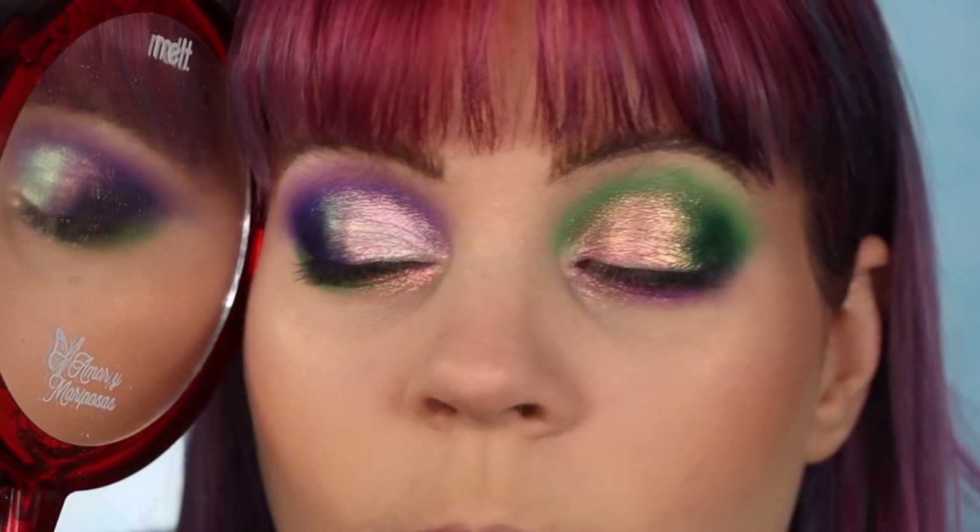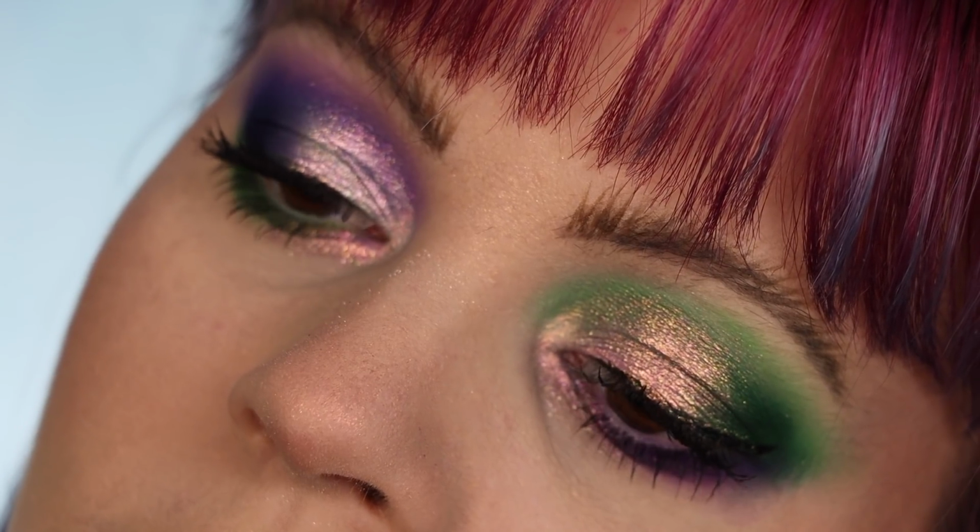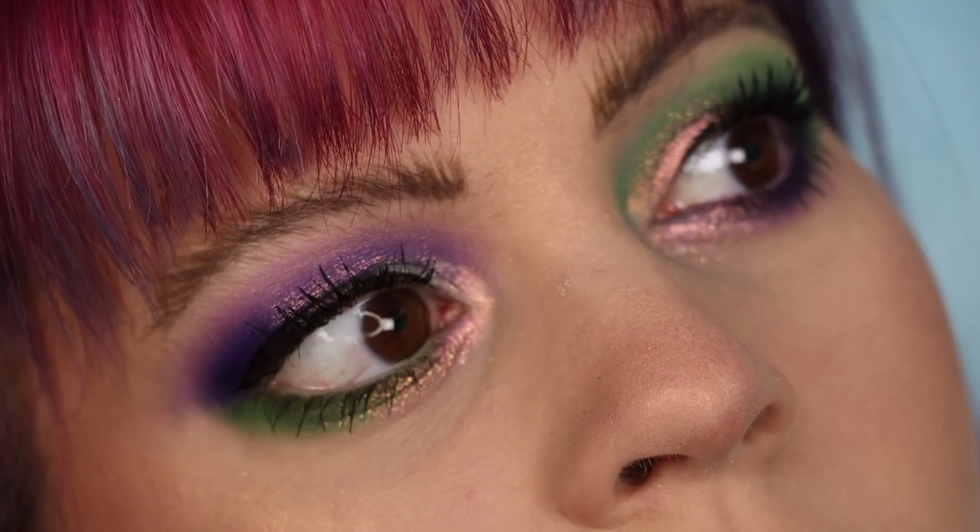So I think what I want to do is I just want to show you the 2 looks that I've done and just apply a couple of the shadows on my eyes because I've just had such a good time with these.